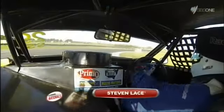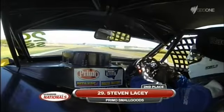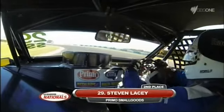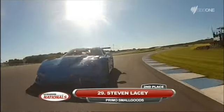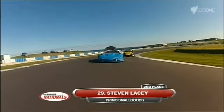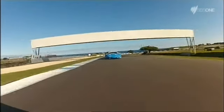How about Dean Cam around the outside of Lacey at turn 4? Lacey has a quick look over. Is he in the right position to get that point back? I think he does, yeah. So got good drive out of the corner. Dean Cam just bombed it around the outside. A lot of commitment, just couldn't quite pull it off.